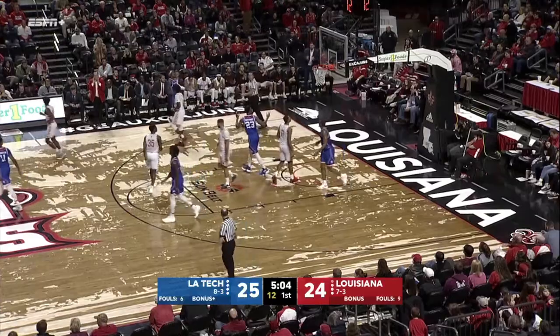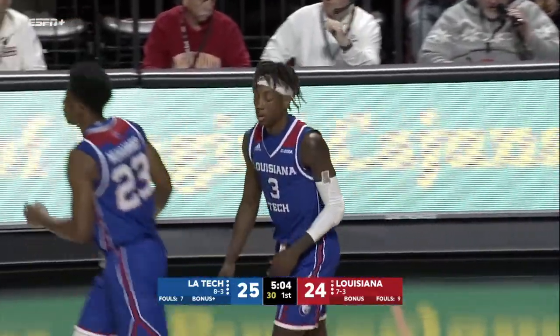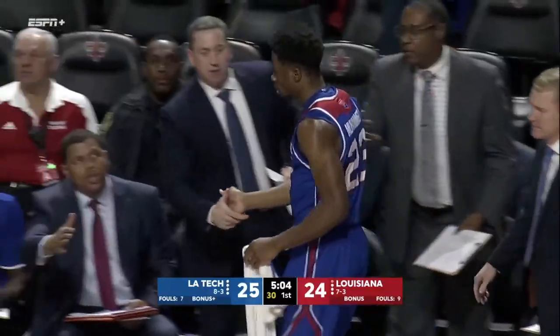And an offensive foul, an illegal screen is going to be called this time on the Bulldogs as DeRucci was stepping in. Foul's going to be called on Muhammad. That is his second foul. And he'll go out of the game, and Langston will check back in.